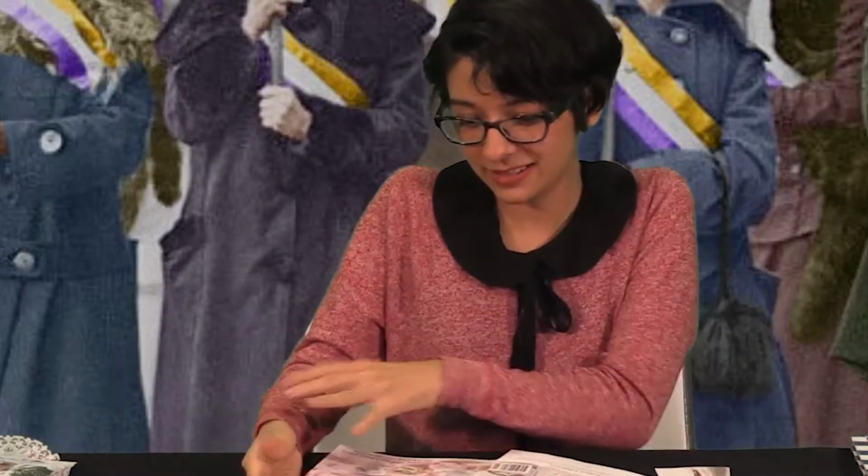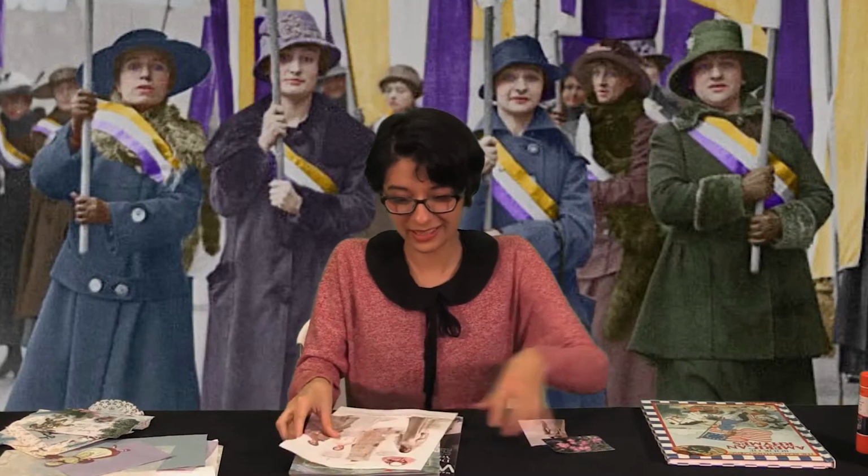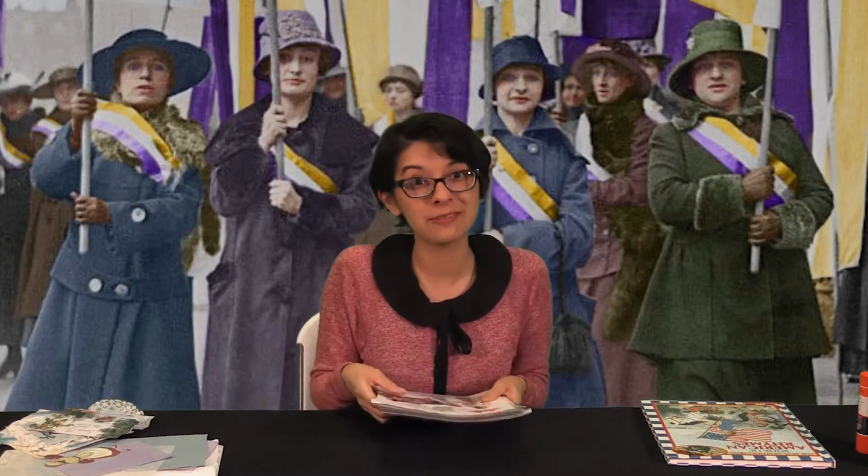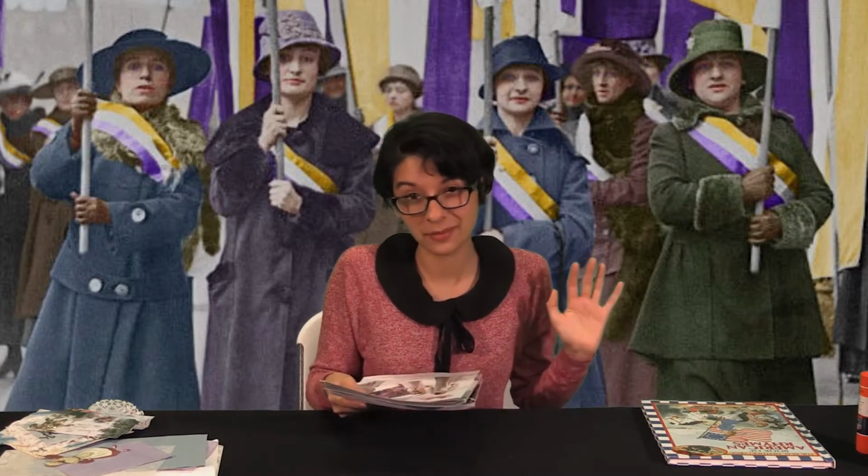So I just go through the magazines. Anything that I like that I think might work well for my project, I just tore it out. And then I stacked it up. So these were the two magazines I grabbed. And of course, if you have any old magazines in your house, even better.